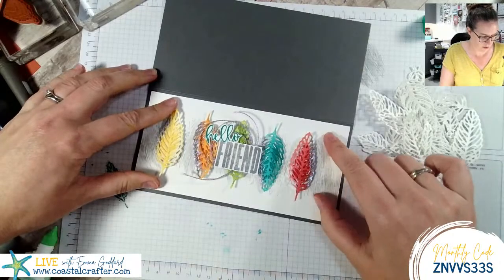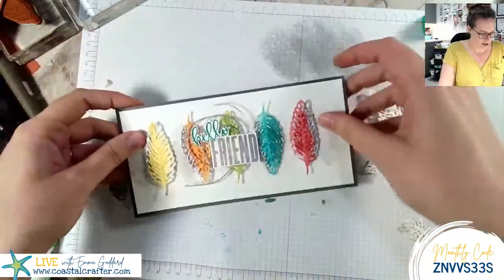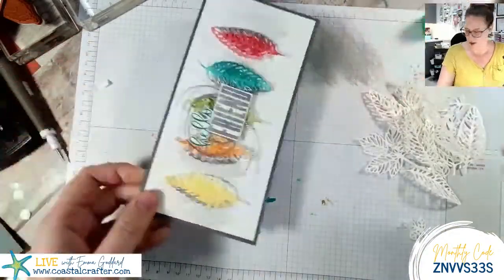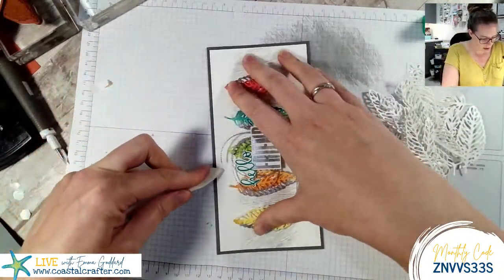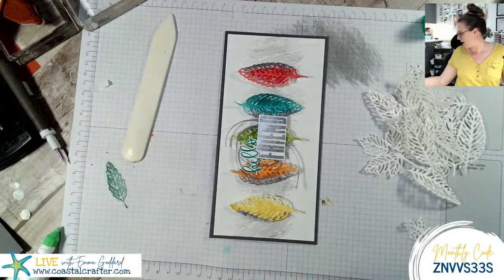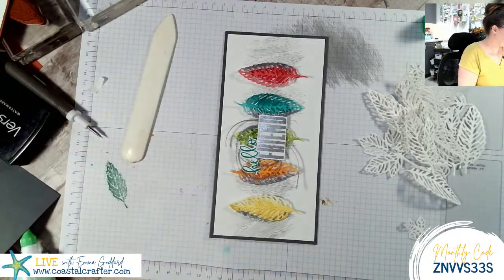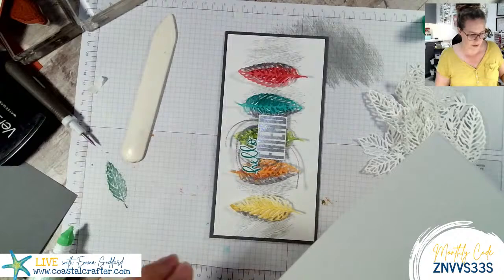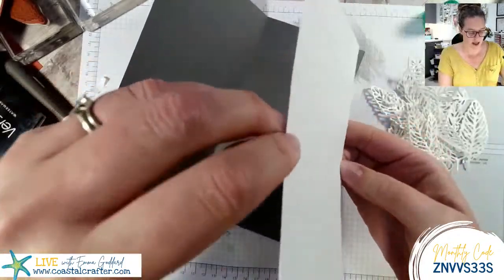So we have that one. And we'll put a white inside, I think. Not sure quite how I'll decorate that yet, but I will pop that inside. And I cut the white at 7 3/4, so that's 19.7 by 3 3/4, so 9.5 centimetres. And that was the white panel, so that was the size of the front.